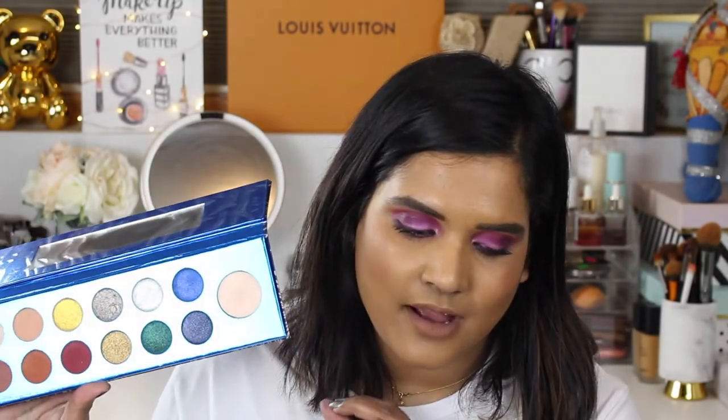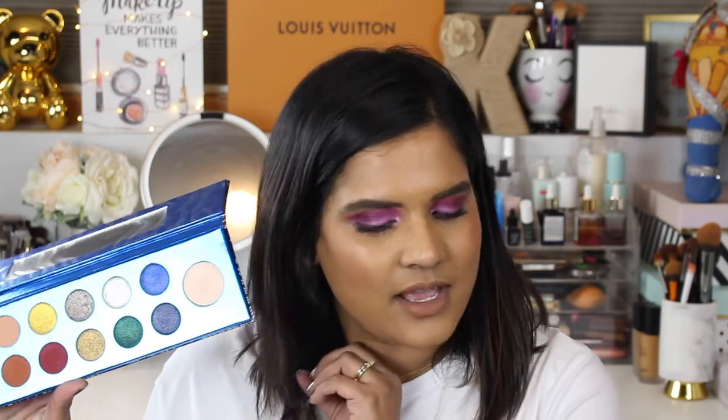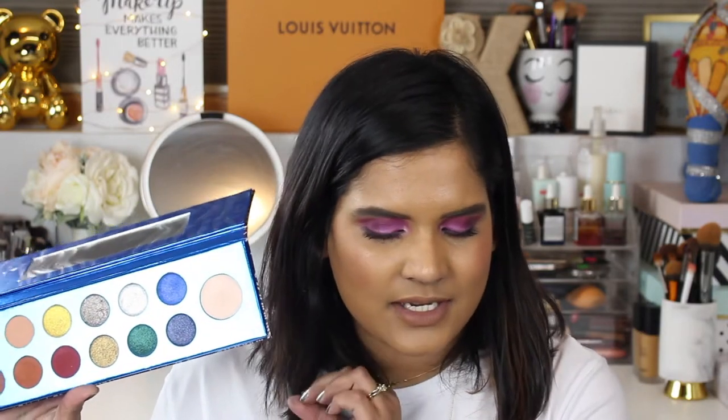So hopefully you guys are keeping up with what I am saying. Now, this palette was inspired by the exaggerated makeup of the 1920s and the jazz era. I found this on their website, so I'm not making it up. And if I'm looking down, it's because I'm reading my notes. It says it was a time where women took bold risks with makeup and made a statement every time they had a night out on the town.